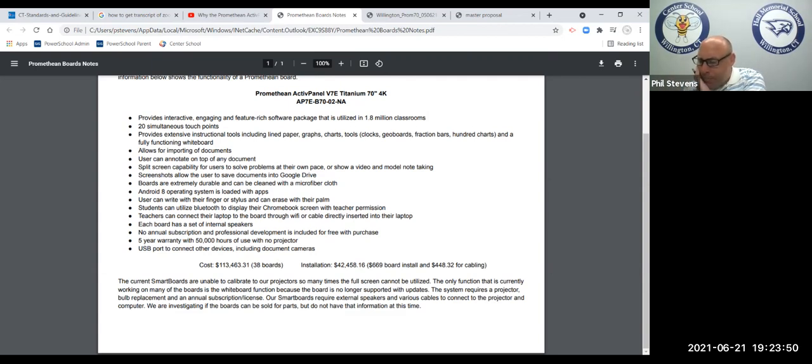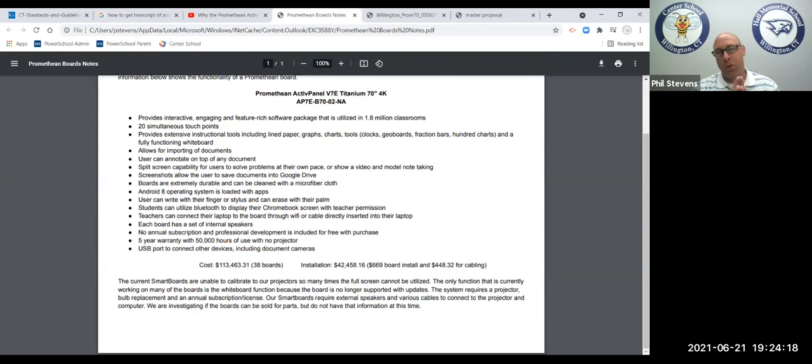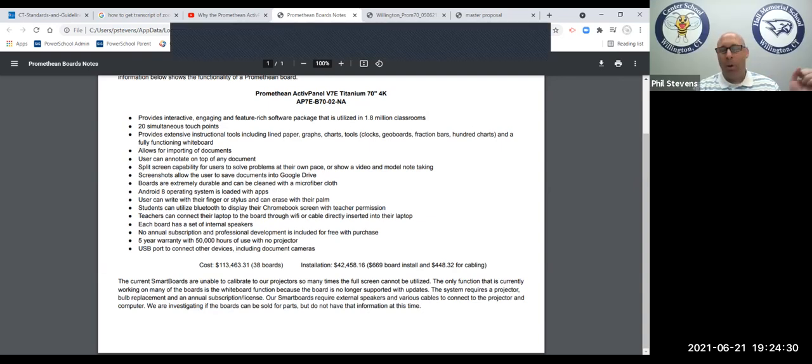And then the updates can be done to each individual board, so you don't have to send it out. You don't have to install anything. Our IT guys can run the updates, and actually so can teachers. And if we do this, they're giving us I think it was 5 years of a program that basically allows us to run the updates from a workstation. So Novus would have access to all of the Promethean boards, and they could force updates out at the same time to maintain. So a lot of things that our current smart boards just cannot do.